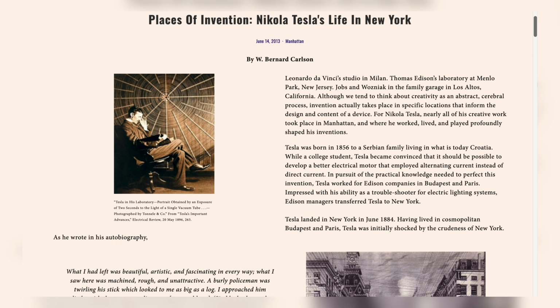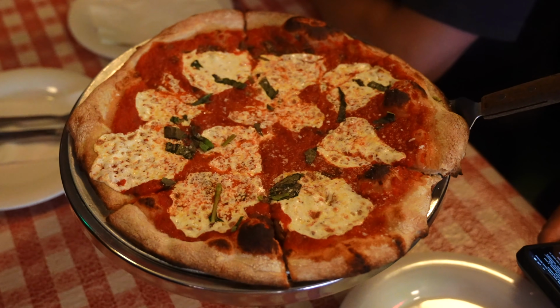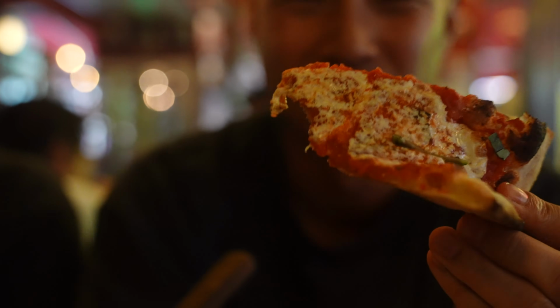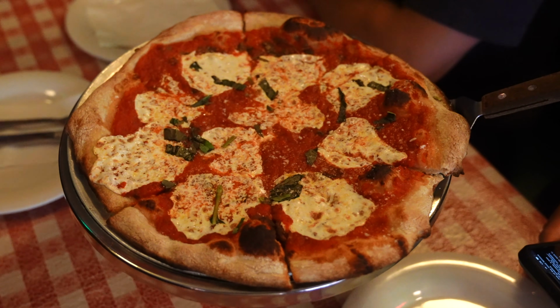It's pretty crazy to think that 1905 was a time when Nikola Tesla was working in New York City. When I'm thinking about Nikola Tesla, it's like an archaic name, but to find out that the pizza here was started in New York at that same time is pretty crazy. To be honest, I came in here not expecting much, but I'm pleasantly surprised. I would say it's up there as one of the best pizzas in New York, in my opinion. I like Scarr's on Prince Street, but this one is up there in my top 3 right now.